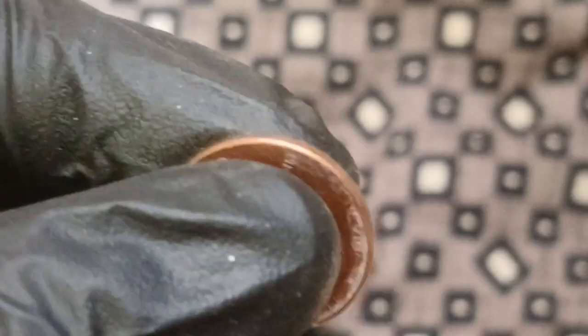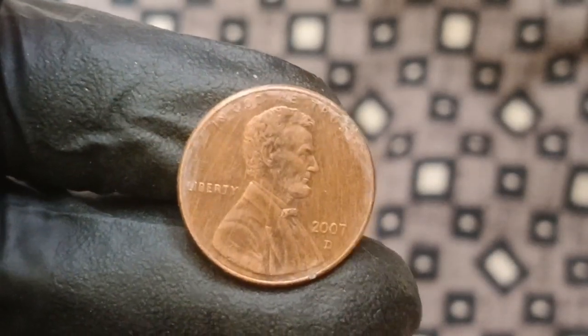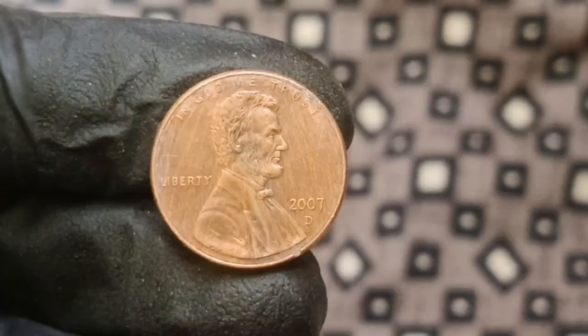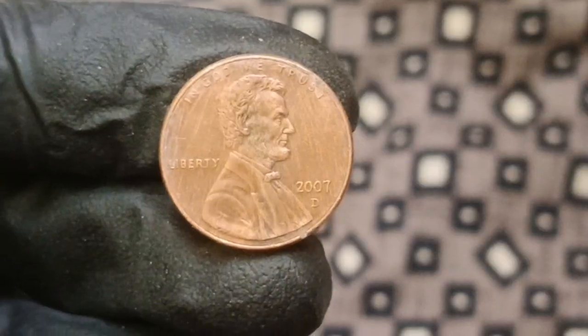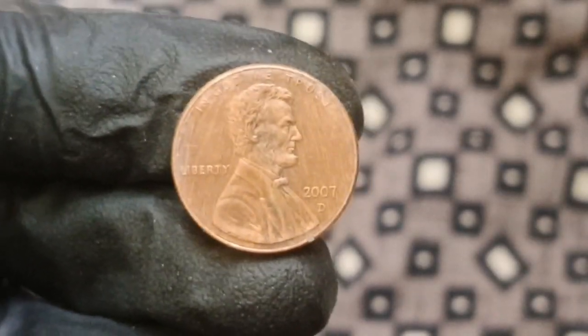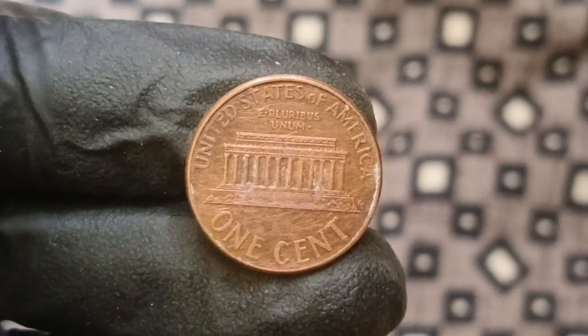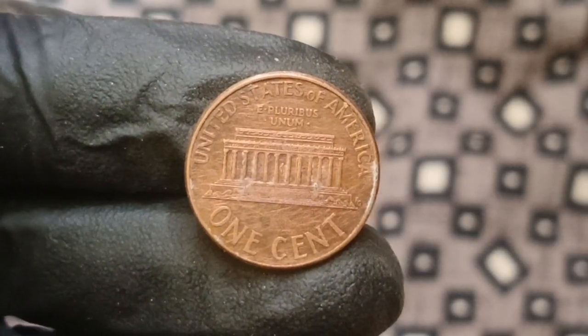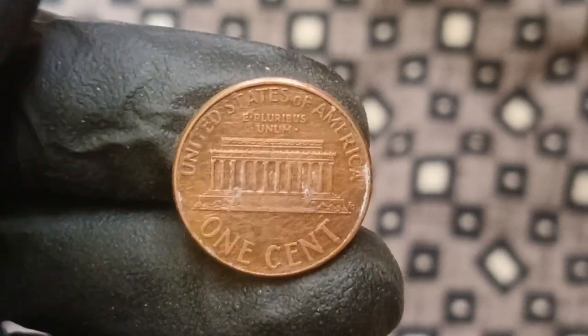And as we dive deep into its story, we will uncover how a tiny copper-plated zinc coin minted in Denver in 2007 could ever command such a breathtaking price. So let us begin with the historical context. The 2007 D cent was part of the Lincoln Memorial series, which had been in circulation since 1959, and by 2007 millions upon millions of these coins were struck by the Denver Mint using the familiar design of Abraham Lincoln's profile on the obverse and the Lincoln Memorial on the reverse.